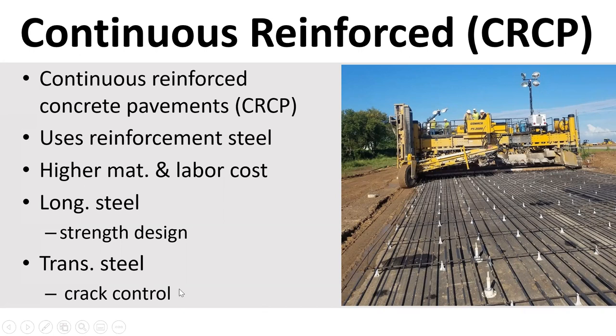And that's what the transverse direction does there. It will help whenever that concrete loses moisture from drying shrinkage. It'll help hold any cracks together. It'll also do the same thing with temperature. If things are starting to expand or contract because of temperature, that reinforcement can also help do some of that.